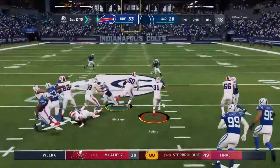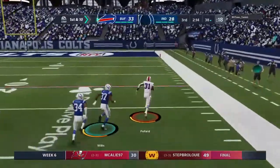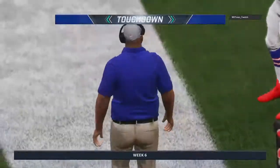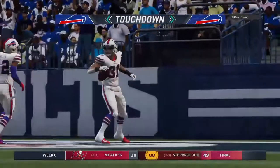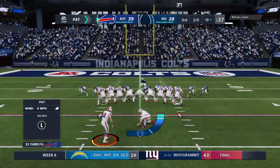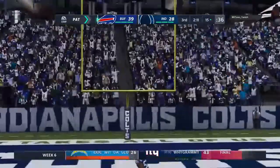Run for Pollard. They find some open field here. 30, 10, and he'll take it into the end zone for a Buffalo touchdown. Ball carrier Tony Pollard with his 2nd touchdown of the game, number 7 on the year. And the Bills will add on to their lead.